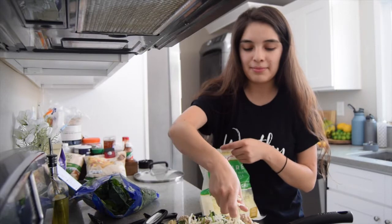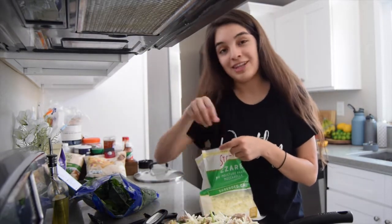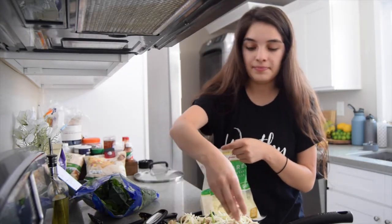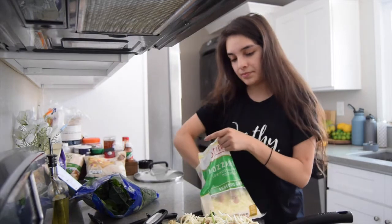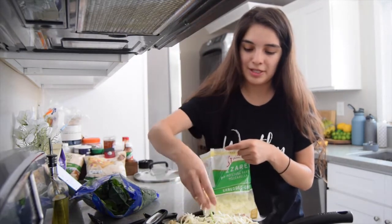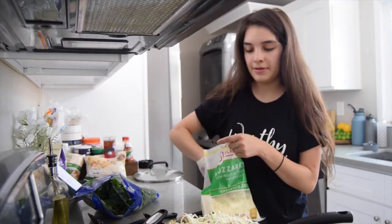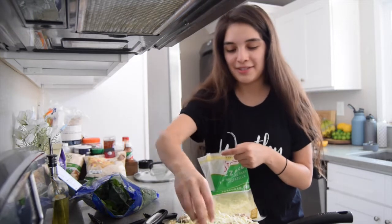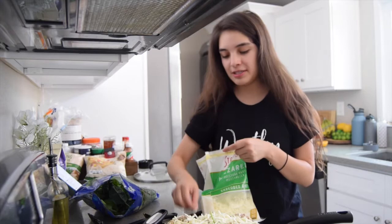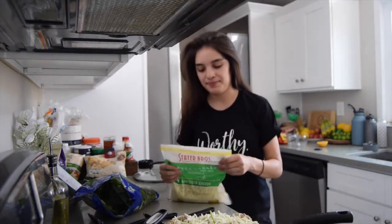This is probably what makes it the most unhealthy, the cheese. So I try not to put a lot, but David likes a lot. So, we compromise. That should be good. A little bit more. I love cheese too, I can't lie. It's semi-healthy because it has the cheese, but it also has spinach and ground turkey and quinoa.